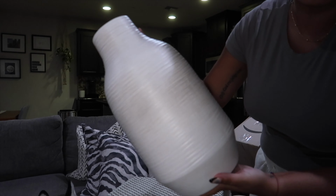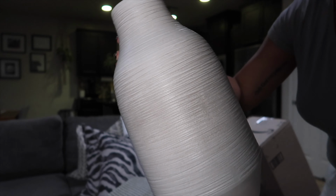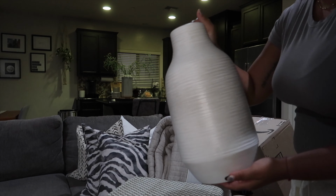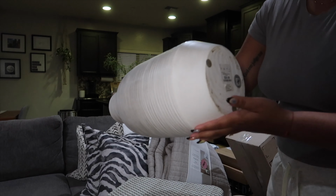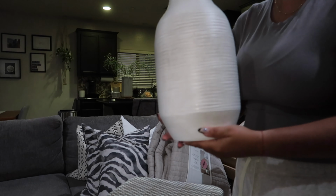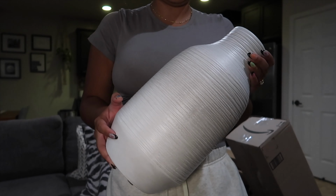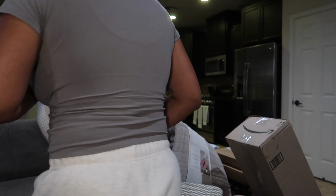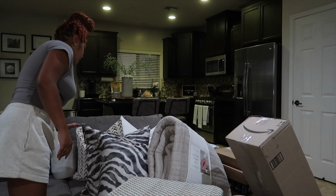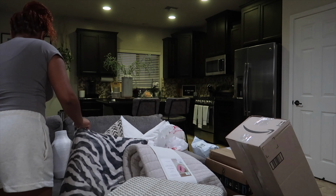Oh no, one more thing. I also got this vase or vessel, whatever you want to call it. It's really dense. It says it's made in Portugal, and this was $40. It's pretty heavy and nice. I like it. So that's everything that I got at Home Goods.